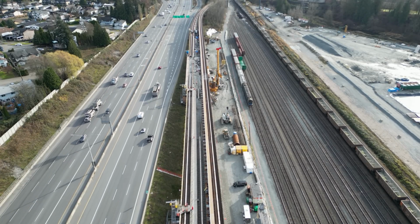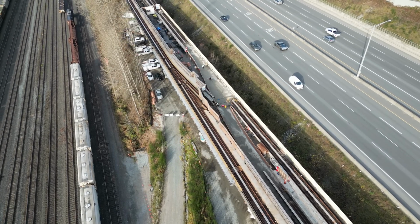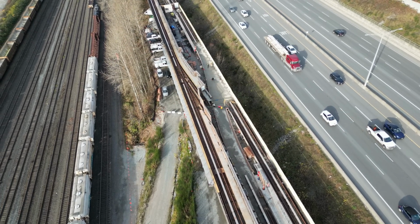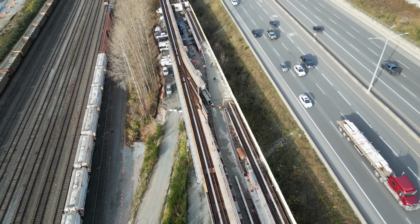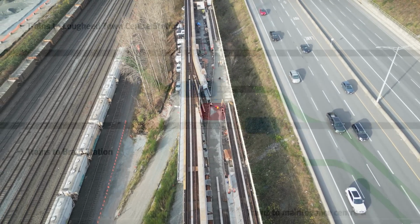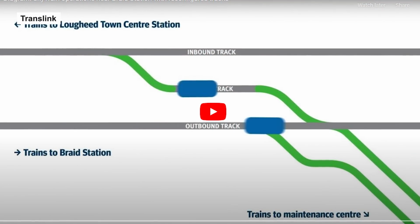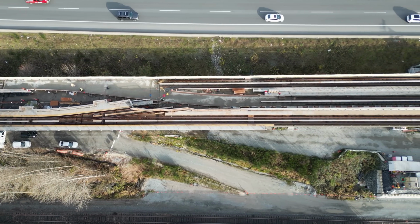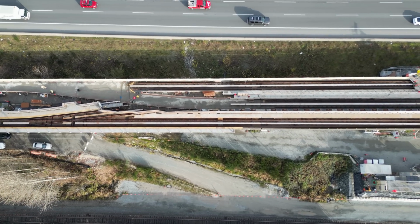Up on the guideway, crews are nearing completion on the first phase of switch relocation. As mentioned in my previous video, it was unclear as to what the plan was since there was a draft plan and graphic from TransLink that disagreed. Turns out, the TransLink graphic is correct. The pocket track is being reconfigured by flipping the switches on each end to connect to the opposite track.